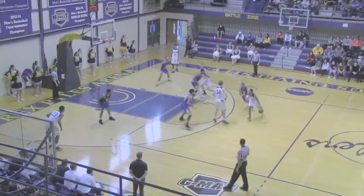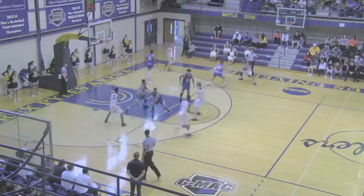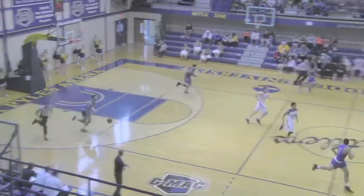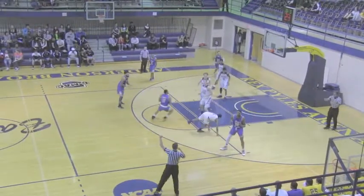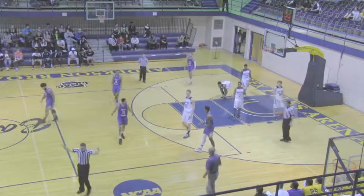Haney gets a screen from Evans, and then from Spotleson. Gives it back to Spotleson at the top of the key. Gives it to Jordan. Jordan now to Shepard. Shepard top of the key for a three ball. Too strong. Rebound, Bo Cook. Give him another one. Here comes Anthony Mills. Mills now to Davis. Davis looking underneath to try to give it to Mitchell, but gets a screen by Mitchell. But that's going to be a moving screen, and that's going to be a foul called against Mitchell.